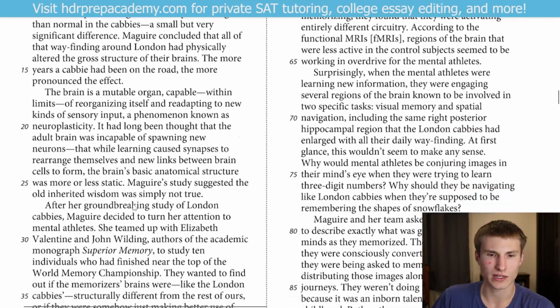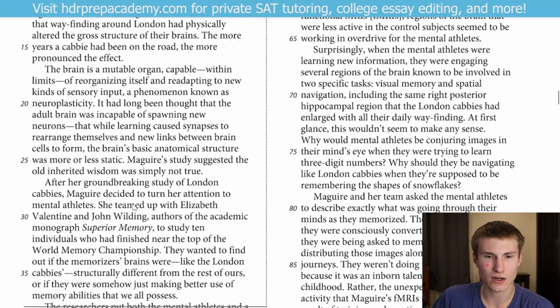The brain is a mutable organ, capable within limits of reorganizing itself and readapting to new kinds of sensory input, a phenomenon known as neuroplasticity. It had long been thought that the adult brain was incapable of spawning new neurons, that while learning caused synapses to rearrange themselves and new links between brain cells to form, the brain's basic anatomical structure was more or less static. Maguire's study suggested the old inherent wisdom was simply not true. After her groundbreaking study of London cabbies, Maguire decided to turn her attention to mental athletes. She teamed up with Elizabeth Valentine and John Wilding, authors of the academic monograph Superior Memory, to study 10 individuals who had finished near the top of the World Memory Championship.